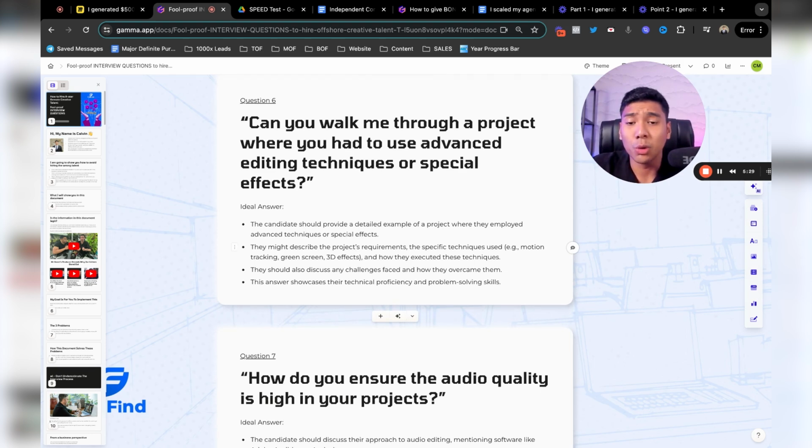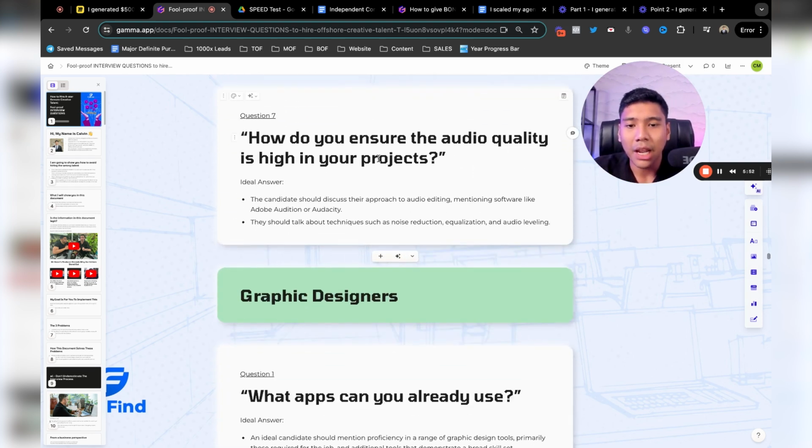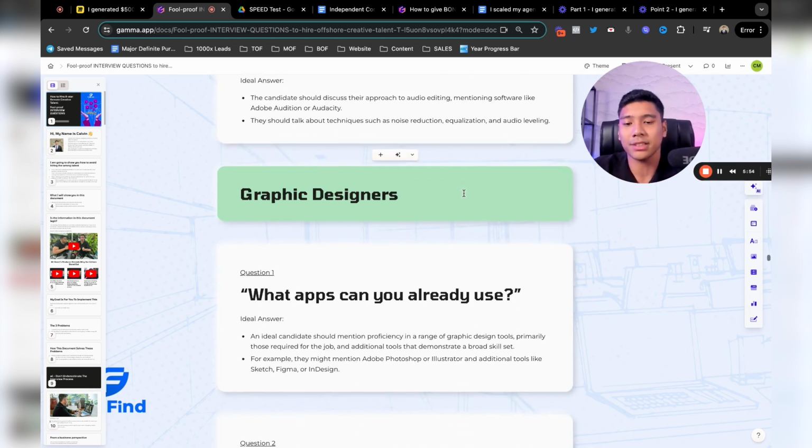And then you would want them to walk you through a project where they used advanced stuff, and you would want this to be from their portfolio, which is good because you can kind of verify their portfolio as well. Like, did you actually work on this? Because if they mumble a lot, then that's probably not a project they completed themselves. They have other divisions. And then how do you ensure the audio quality is high in your projects, etc., etc.